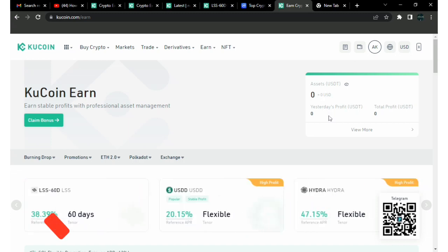Now, on the Kucoin platform, for users, you can get access to burning drop promotions. You can get access to ETH 2.0, Polkadot options and also exchange options. So whichever feature is comfortable for you, you can take advantage of this. Now there are double rewards. The double rewards is the Kucoin Earn that offers a pioneering staking platform that helps boost earnings through staking profits and POL mining rewards.